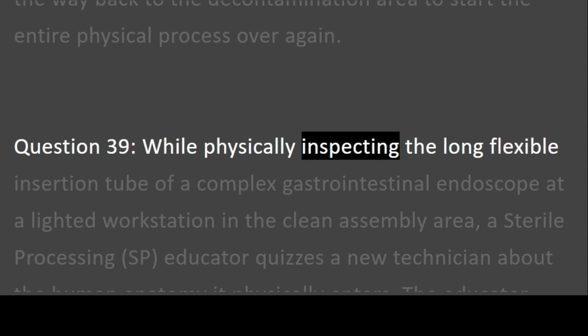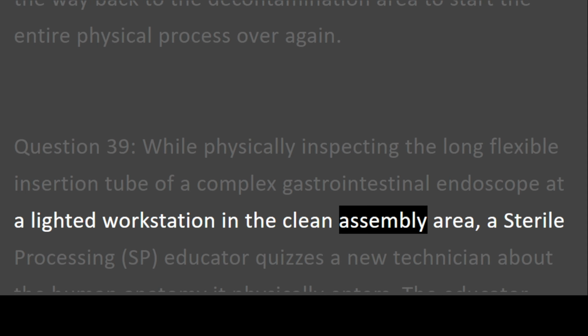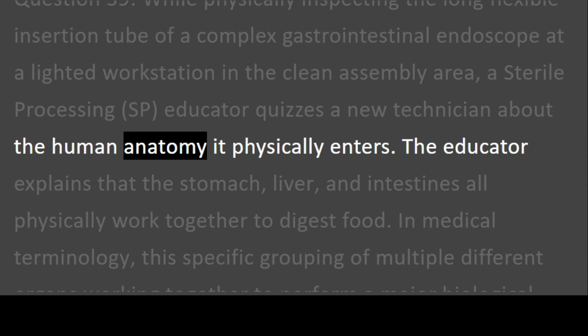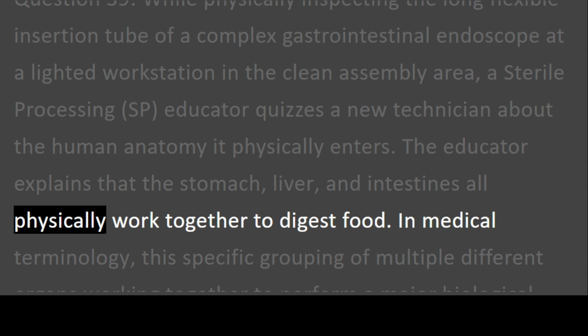While physically inspecting the long flexible insertion tube of a complex gastrointestinal endoscope at a lighted workstation in the clean assembly area, a sterile processing (SP) educator quizzes a new technician about the human anatomy it physically enters. The educator explains that the stomach, liver, and intestines all physically work together to digest food.